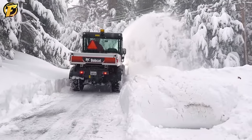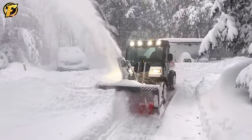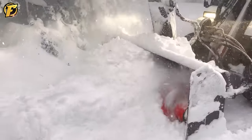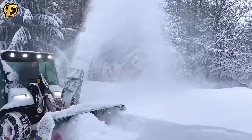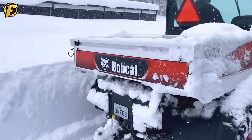Additionally, the ability to attach additional accessories, such as a wheel slotting machine, demonstrates the versatility and adaptability of the machine. With the presence of Bobcat Toolcat UW56, people's daily lives are no longer interrupted by heavy snowfall.